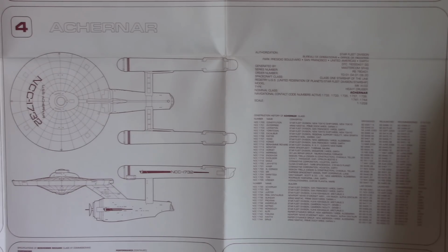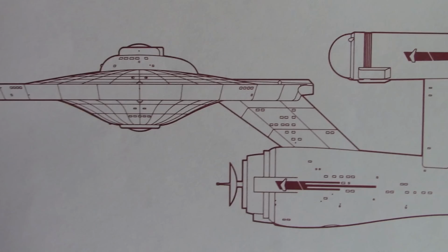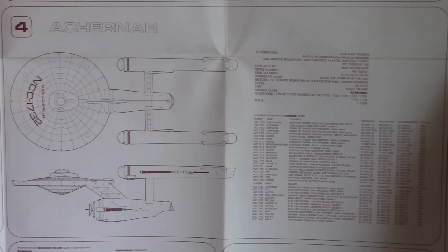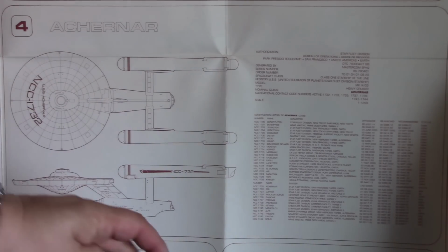First of all, there's less windows in the secondary hull. There also is a smaller, lower profile bridge dome, and a lot more deflector grid lines. This actually has deflector grid lines all over the hull, which we see in like the 350 Enterprise model from round 2. So again, very interesting.